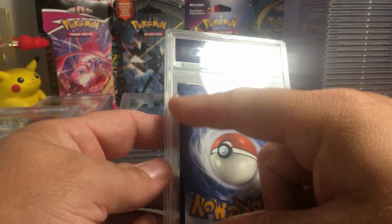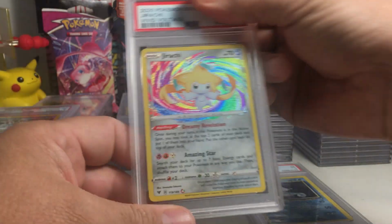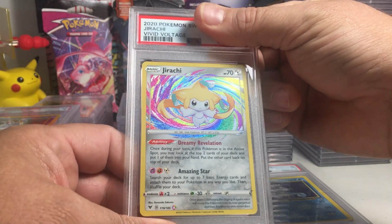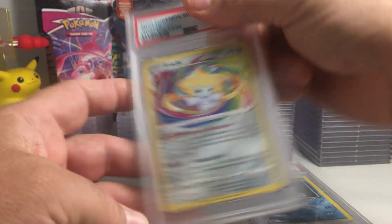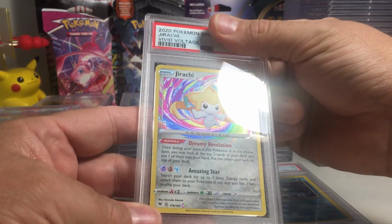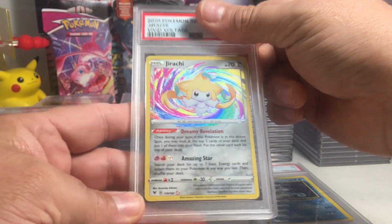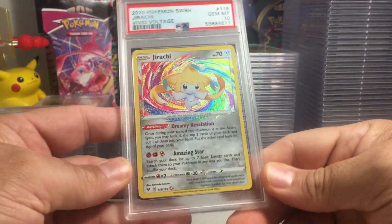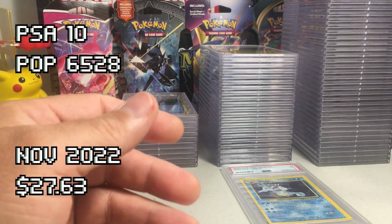This one, a little bit thin on that side. Jirachi. It's a little thick. I think it's probably a 9. That was a really cool looking Jirachi though. Oh, Gem Mint 10. I'll take it. I will take it.